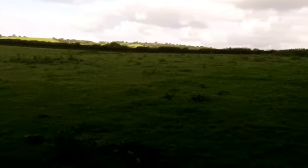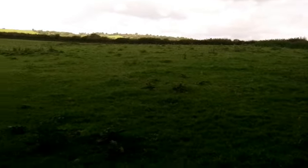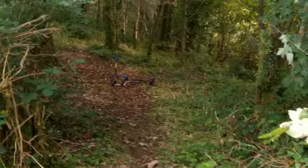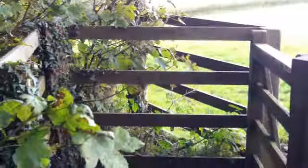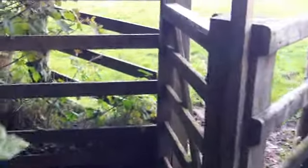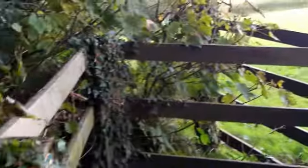Yeah, so I'm going to give this place a go another day, the field. But for today, I'm going to do this old footpath down here. And just come through the stile. Well, the stile of the kissing gate then. Didn't do any kissing here, by the way. Just come through it.